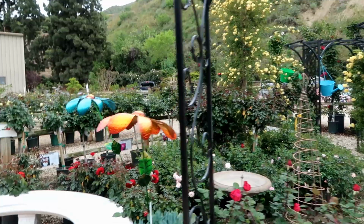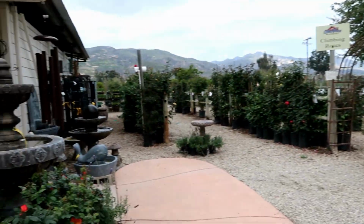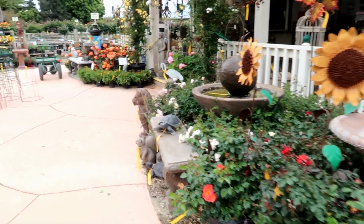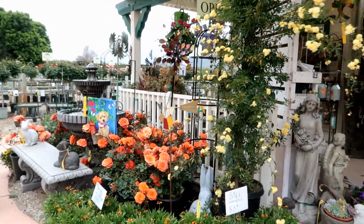It's acres and acres of roses and fruit trees. I'm going to show you guys in a little bit how they have blueberries that I was super impressed with. Their blueberry bushes were completely filled with blueberries. I feel like the blueberry bush had more blueberries than foliage, which is very impressive.